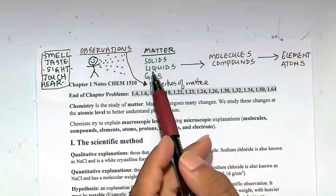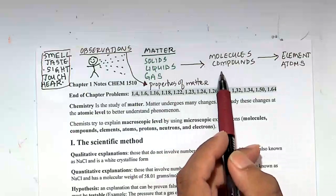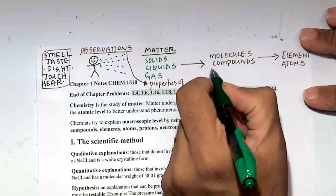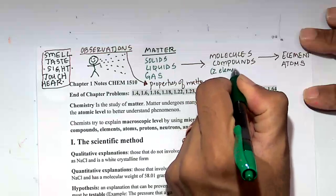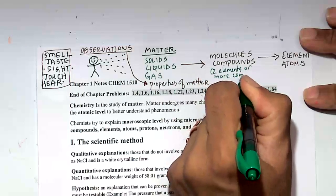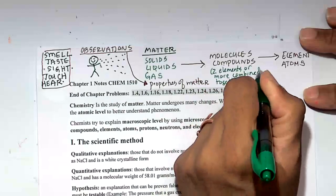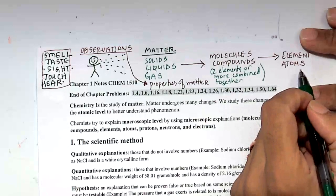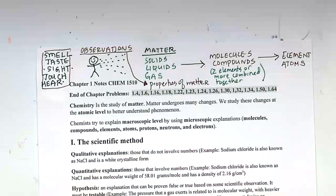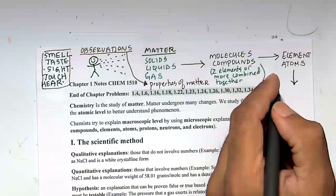So these, which we can see macroscopically, and feel and touch and describe, are really composed of this, which are two or more elements combined together. Which in fact is composed of elements, which is basically a bunch of atoms. And they've even split up the atom into protons, neutrons, and electrons. They even broke up the atom.